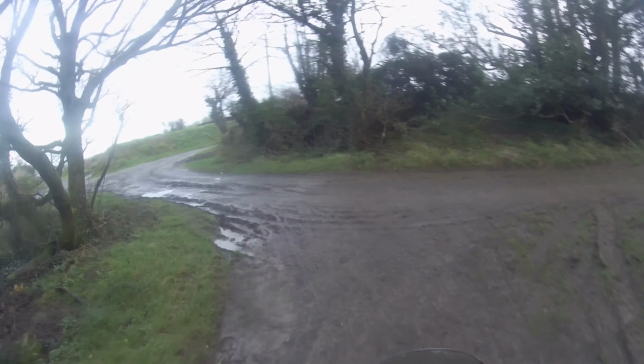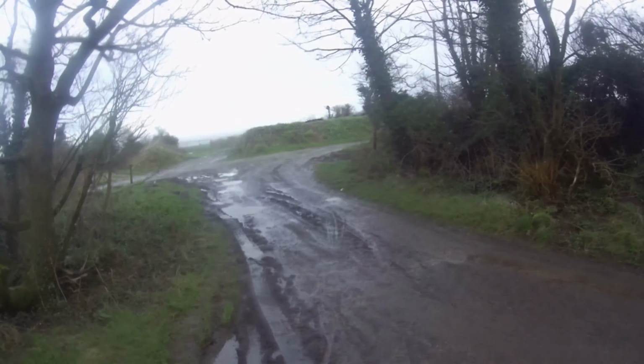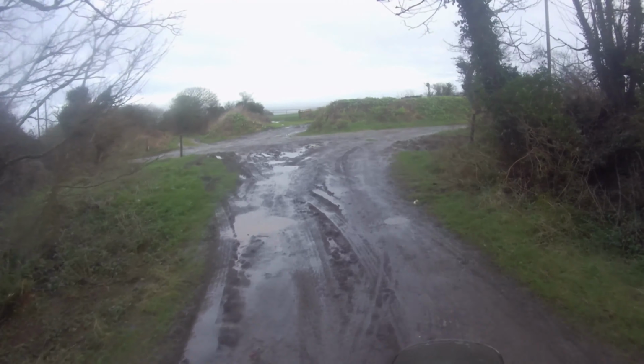Okay, at this point we need to go left. If you go right here, you will actually end up on somebody's private land and therefore trespassing.